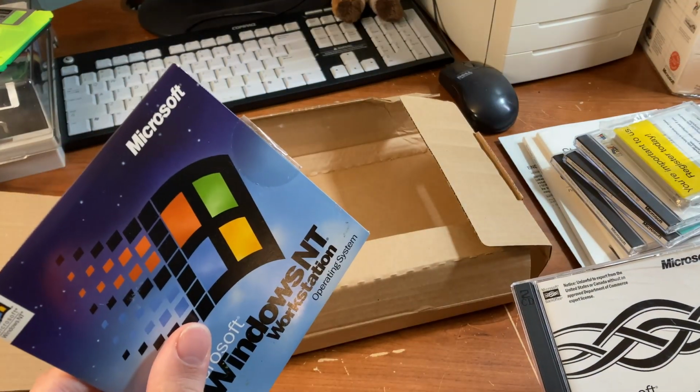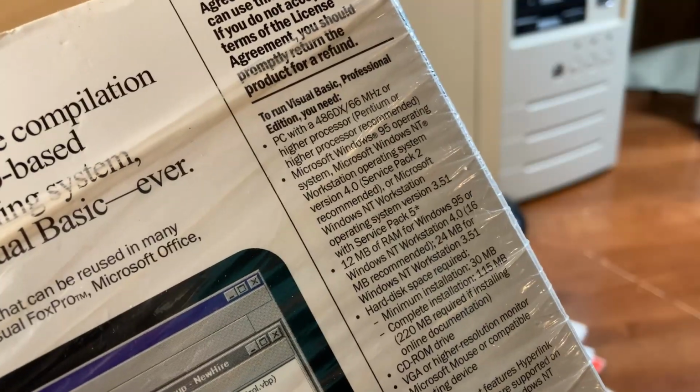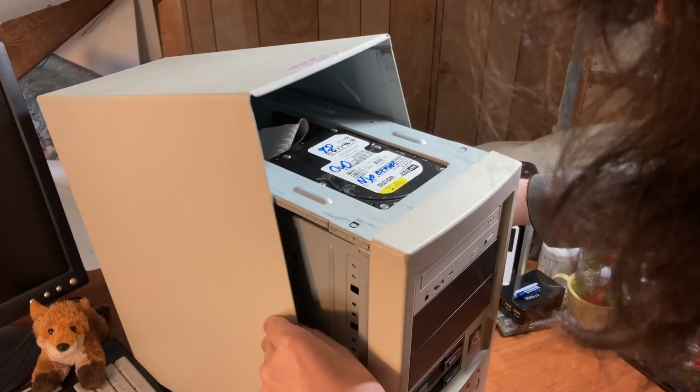I see Microsoft has a favorite. So now that we've got the software, now we just need the hardware. So let's look at the box. Pentium or higher processor recommended. Well, that's what this computer's got. But before we use it, we need to make some adjustments. I hate this case, I hate this case, I hate this case.